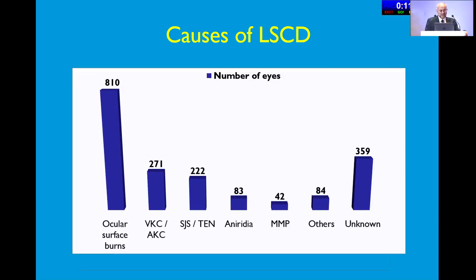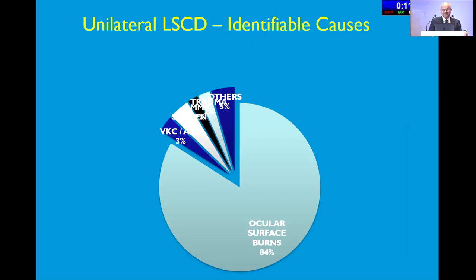And this is the distribution of each cause. Ocular surface burns are by far the commonest cause. Then comes VKC and AKC, mostly VKC, I would say; AKC is very less. Then SJS or TEN, aniridia, mucous membrane pemphigoid, and unknown causes.